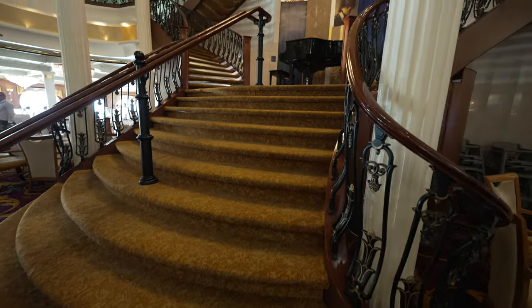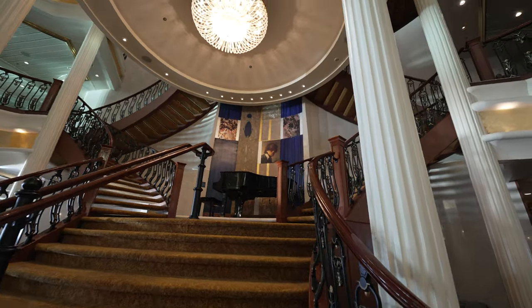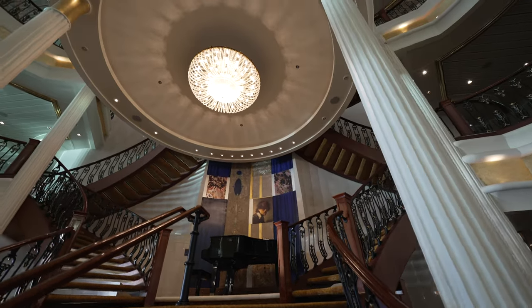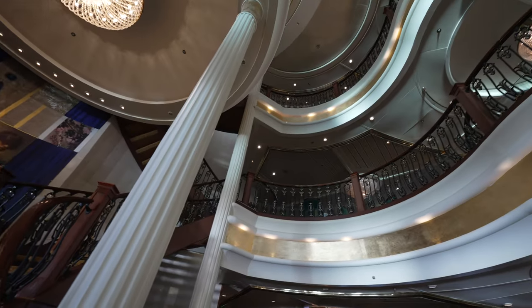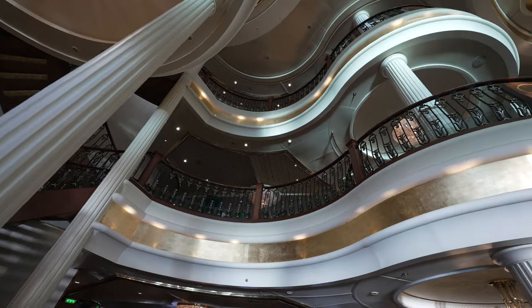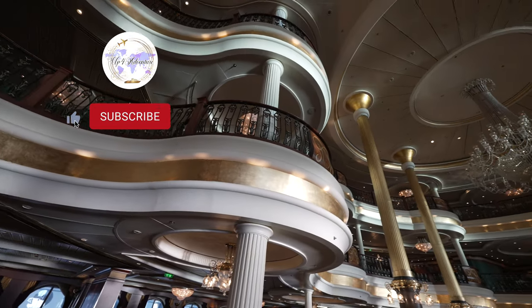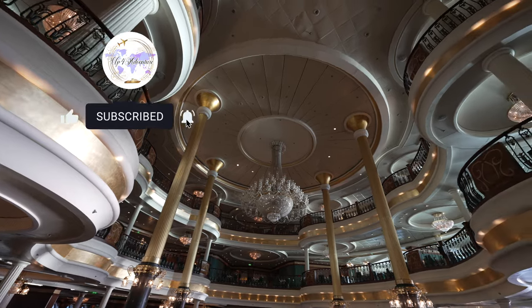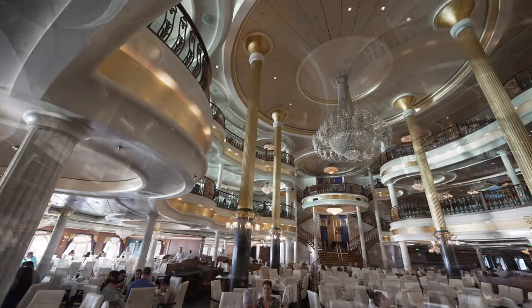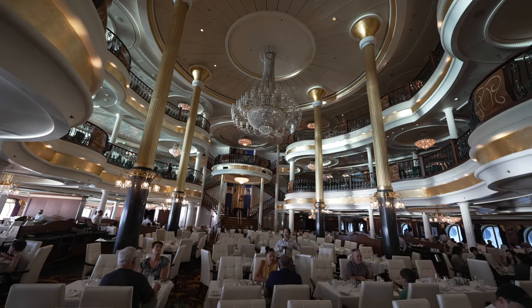Gotta get some video of this beautiful stair. How awesome is that? Very pretty, I tell you. Very pretty. And this is the third floor. I think I said that enough. Another grand view here. Beautiful.